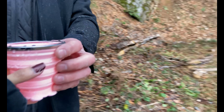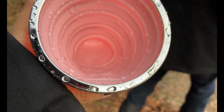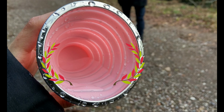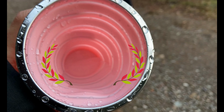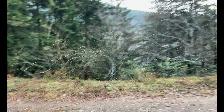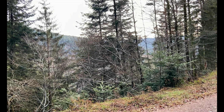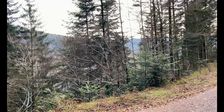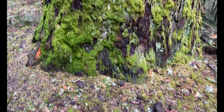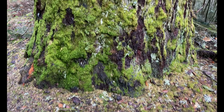Luckily I had my foldable cup in my pocket, and you see it's clear. The water is so clear, and it was really cold, so it was really fresh and a little bit sweet. It was sweet, but I wouldn't say it's clean though, because of the rocks and everything, we don't know. Okay, and of course we went on, and then another stop.